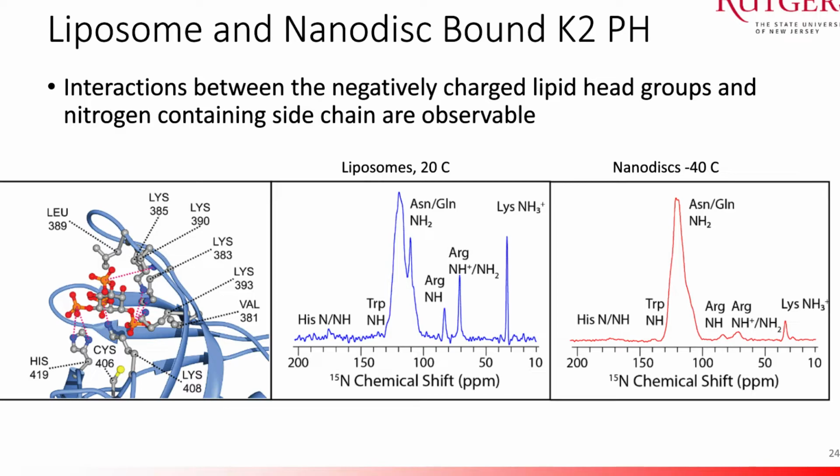So the big difference between this spectrum, which is all a big preface for the fact, the big difference between this spectrum is that it's at -40 and the other spectrum is at 20. And as you can see, the side chain peaks are much stronger in this liposome bound sample than they are in the nanodisc bound sample. But I think that is a slight misnomer in the sense that the backbone amide CP got dramatically better on this sample below the phase transition. So I don't think these peaks are shorter. I think this peak's taller. But you can also see there's a much broader distribution here on the frozen out sample.